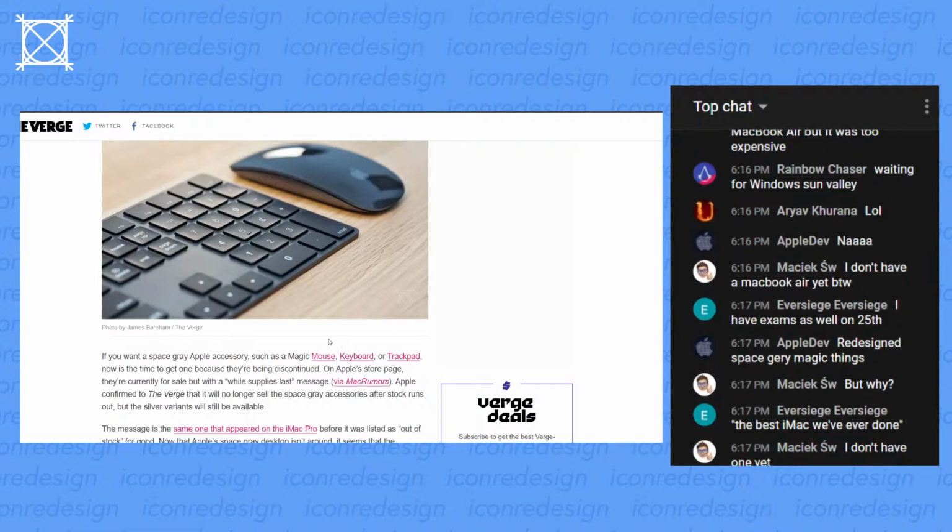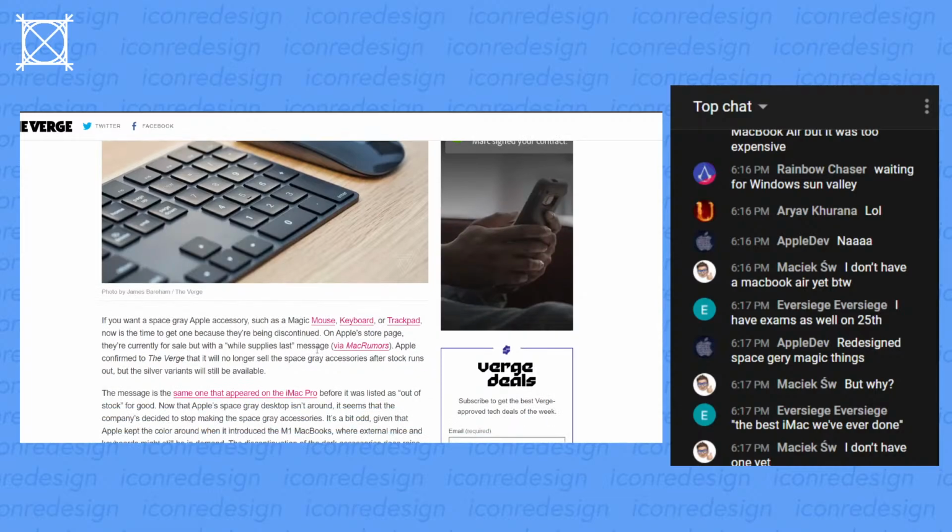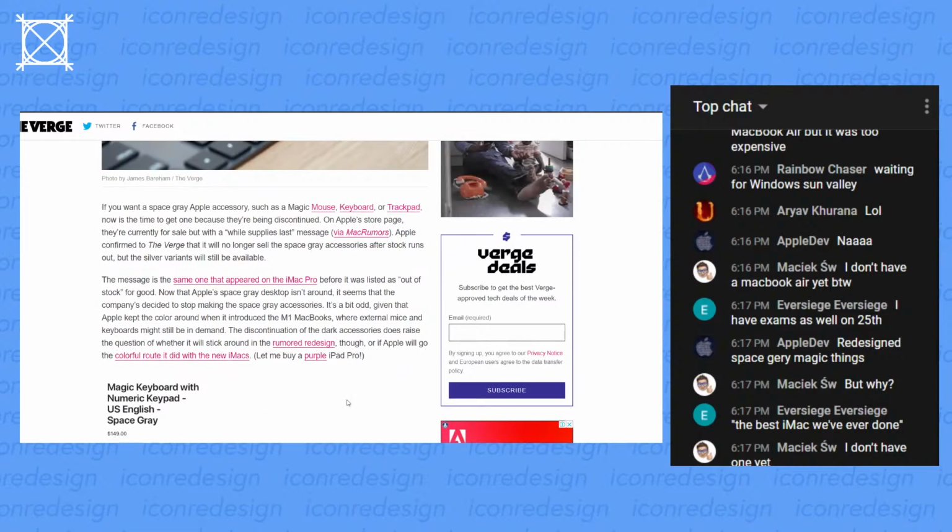Because you might be thinking, well, why the heck are they discontinuing these things? Because the iMac Pro is gone. So let's read the article. If you want a Space Gray Apple accessory such as a Magic Mouse, keyboard, or trackpad, now is the time to get one because they're being discontinued. On Apple's store page, they're currently for sale, but with a while supplies last message. Apple confirmed to The Verge that it will no longer sell the Space Gray accessories after the stock runs out, but the silver variants will still be available.